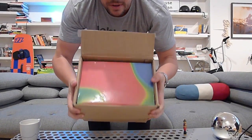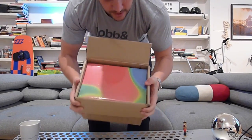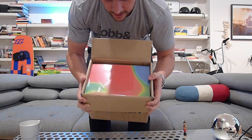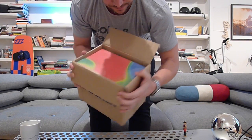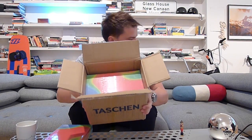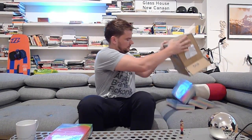I like that. It's very colorful. It looks like an abstract artwork, or maybe a thermal map. It's a book. But there's more books inside. Same.